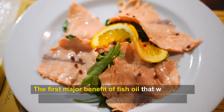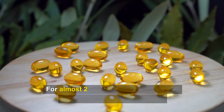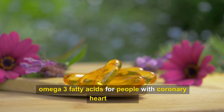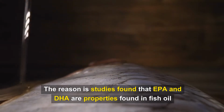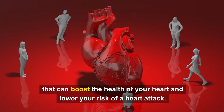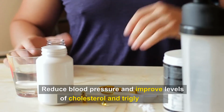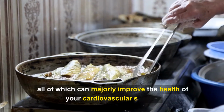The first major benefit of fish oil that we need to point out is that it supports a healthy heart. For almost 20 years, the American Heart Association has recommended omega-3 fatty acids for people with coronary heart disease. The reason is studies found that EPA and DHA, properties found in fish oil, can boost the health of your heart and lower your risk of a heart attack. They also have been shown to prevent blood clots, reduce blood pressure, and improve levels of cholesterol and triglycerides, all of which can majorly improve the health of your cardiovascular system.